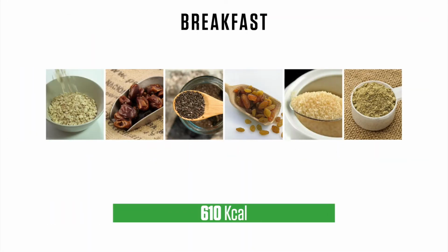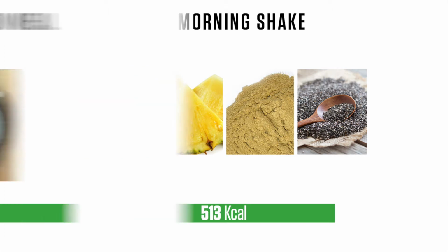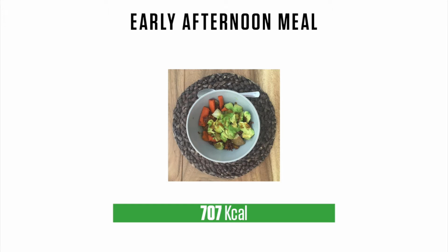They say breakfast is the most important meal of the day, so why not kick it off with some oats, dates, chia seeds, some sultanas, a spot of sugar and some hemp protein. Smash. About 9 o'clock I get hungry again, so I had 4 frozen bananas, some frozen pineapple, chuck in some pea protein and some chia seeds and whiz that all together, and hey presto. For lunch, boiled potatoes and carrots on brown rice, chuck in some avocados for some healthy fats and just a bit of chili sauce on top.